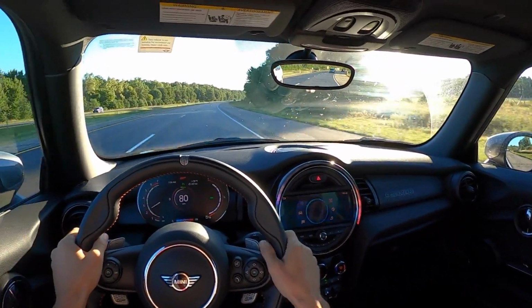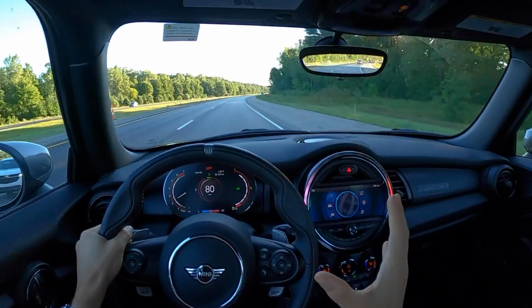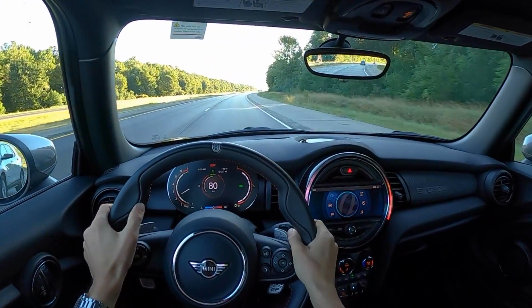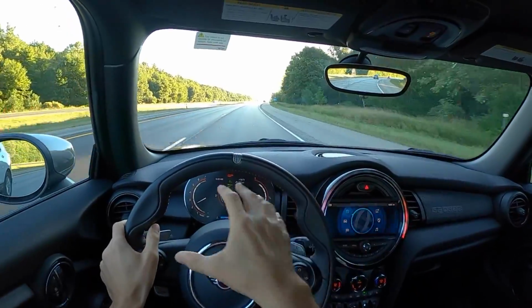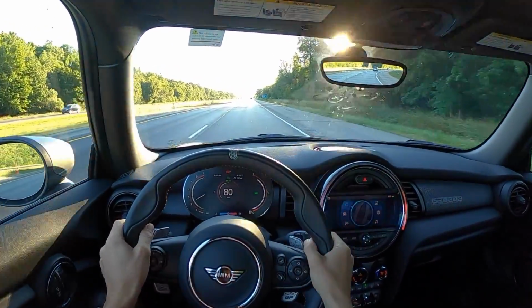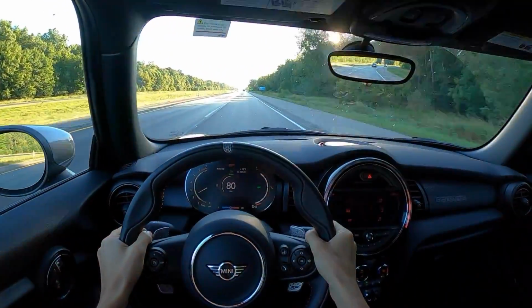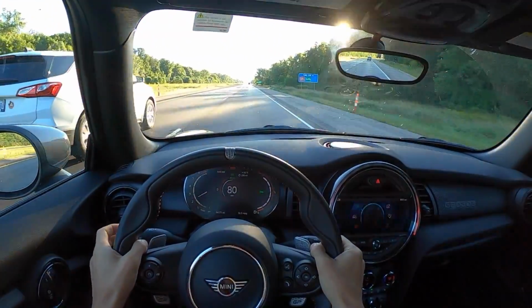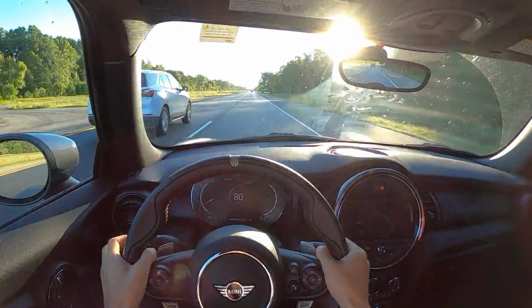All the ergonomics in this are simple. This is definitely a car that's focused on the driving experience. There's not a lot to distract you. No Apple CarPlay or Android Auto. Your gauge cluster, all your information is right in front of you. There's not a ton of configurability. You can switch between your coolant temperature, your miles per gallon, your trip meter, and that's about it.